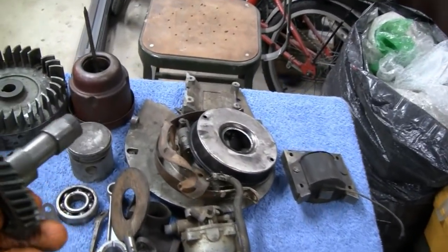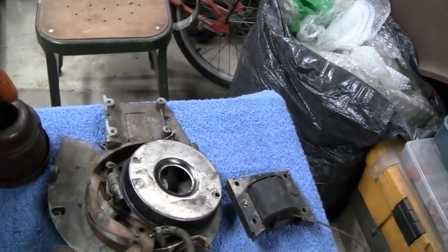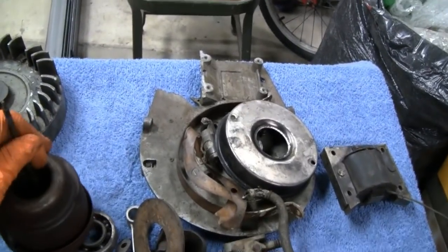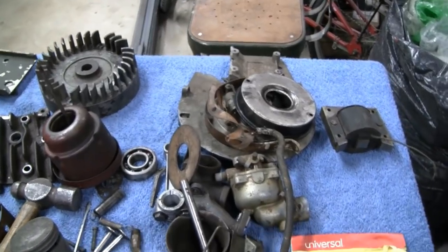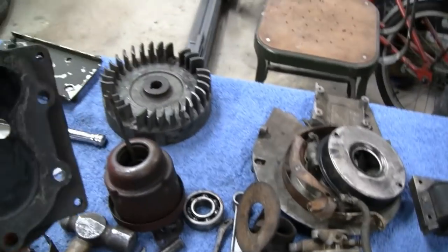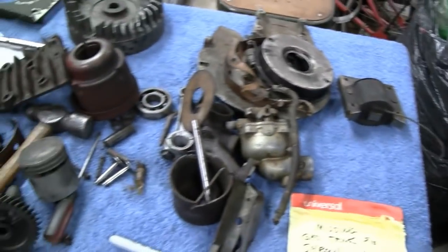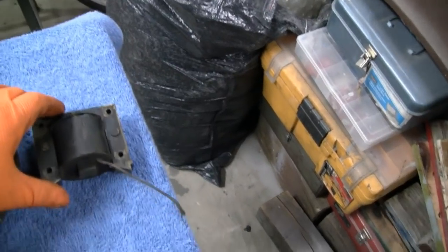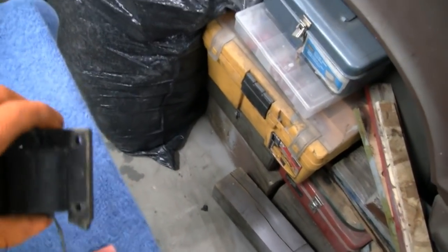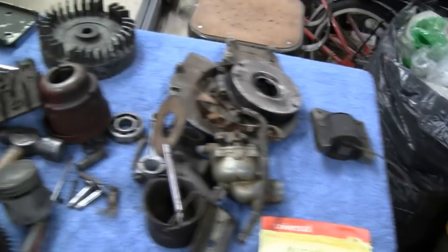Like if I had to buy this, these go for, like I say, $30 plus shipping. The piston's good. The acorn is good. It's not meant for this year, but it's good. Flywheel's good, it's a $20 flywheel. The head's good, you're talking $15 there or so. And the coil, we don't even know if that coil works, right? So if you had to buy another coil, you're talking $20 there. But that's where we're at.